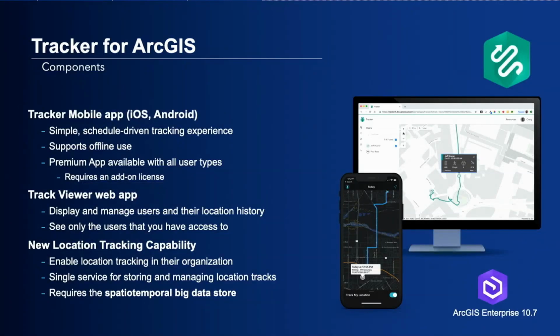So what is it that we're building? What are the components of Tracker? Well, obviously there's a mobile application that runs on iOS and Android devices.